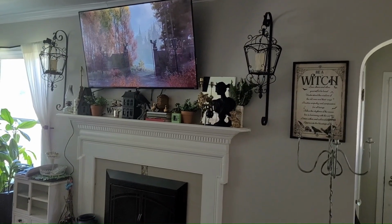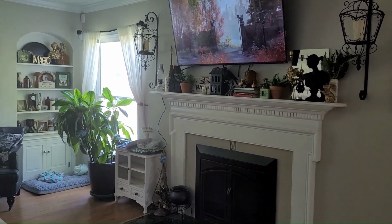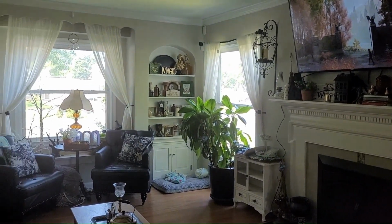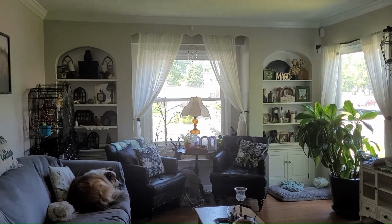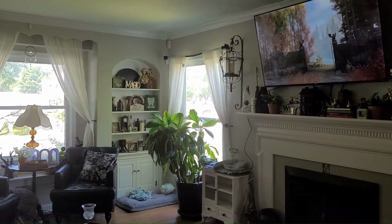And then this is what the living room currently looks like. So if you've ever watched any of my Decorate With Me videos, you'll know that my living room is decorated with an Edwardian Gothic feel to it. So this is what it currently looks like.